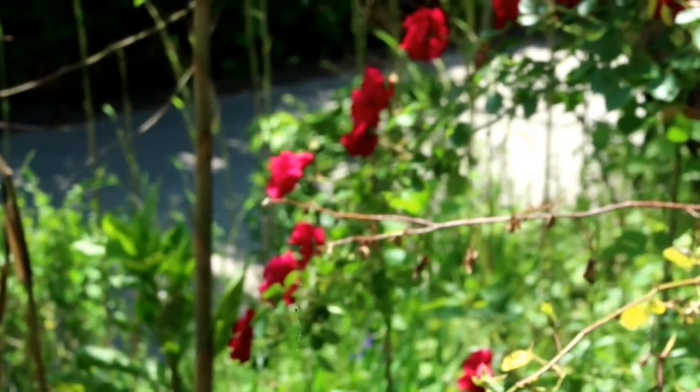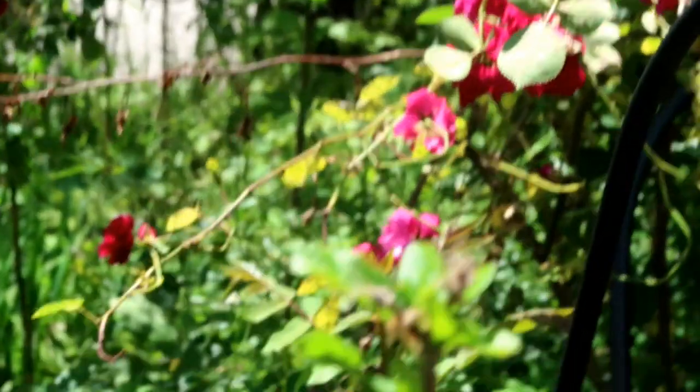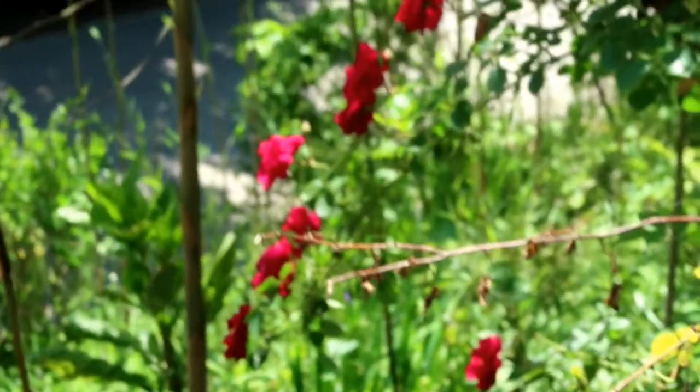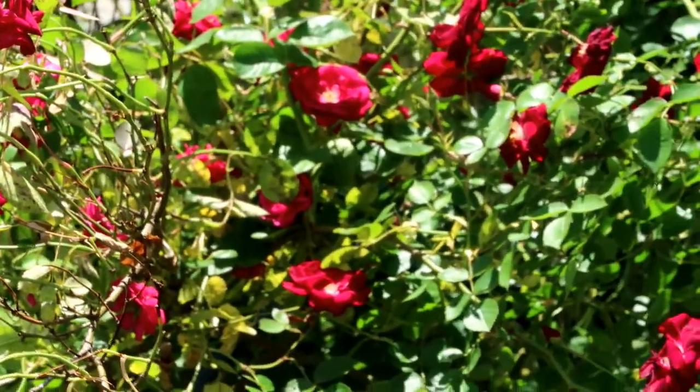Birds are going crazy. You can see all this bamboo. I'm gonna have to cut a lot of it out. But it's just taken over everywhere. There's shoots clear down through there. This is a rose bush right there.